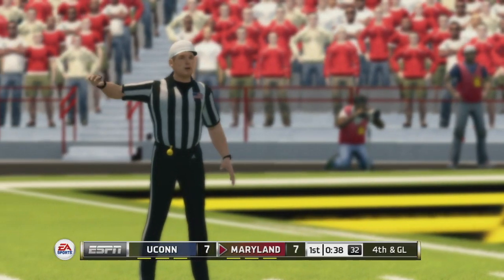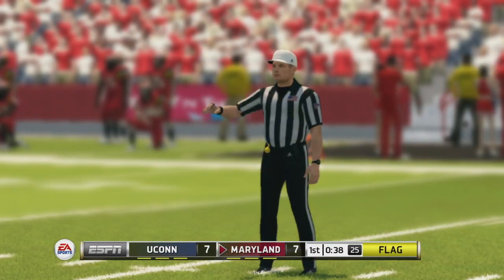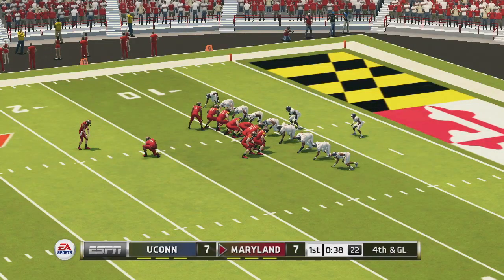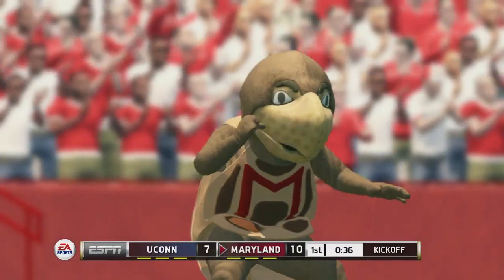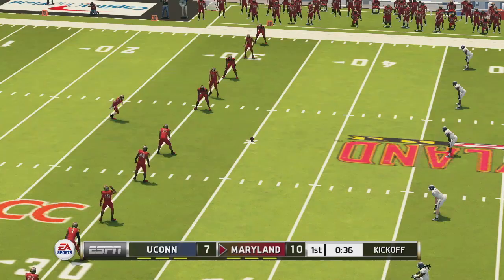False start, offense. Sometimes what happens on a false start is a lineman will see movement on the other side of the ball and be coaxed into jumping early. The Terrapins now with their quarterback down to an injury, and they've got to find a way to get back in this game and get their heads back in the game without their leader. Kicks away, and it splits the uprights. And you got to think they're pretty happy with holding them to a field goal right there.